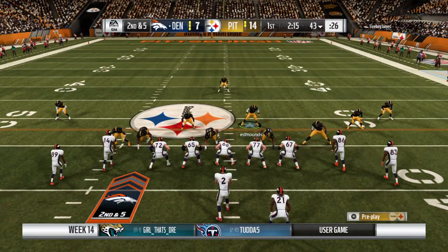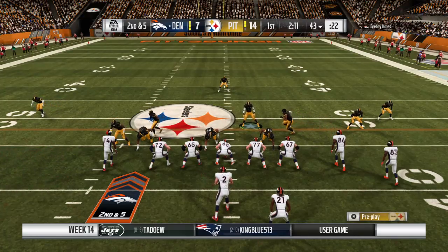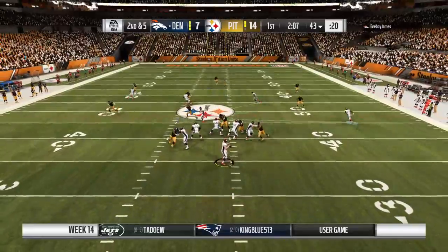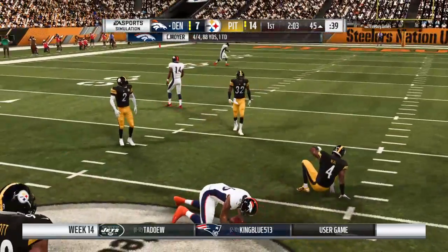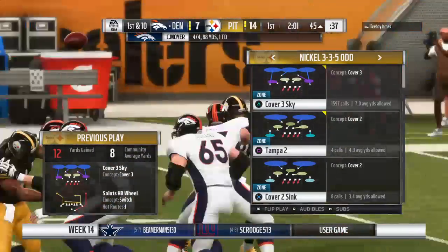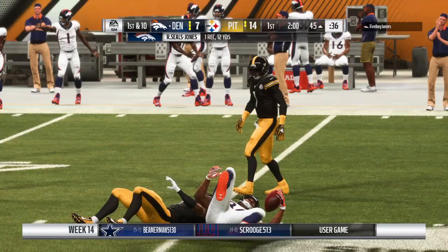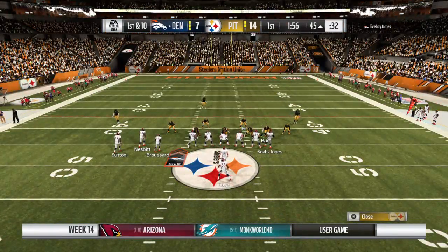Here we go now. Blue 90. Blue 90. From the shotgun, he'll look to throw. Got a man open. It's Ricky Seals-Jones. And he'll be taken down across the 50 at the 45 in enemy territory. First catch for him. It's good for a dozen and a first down.